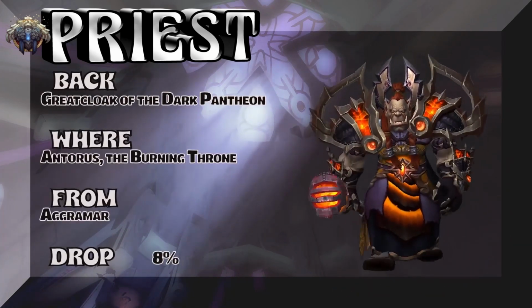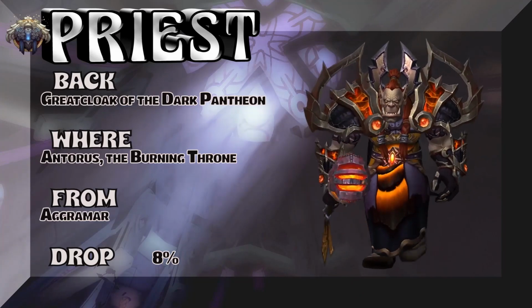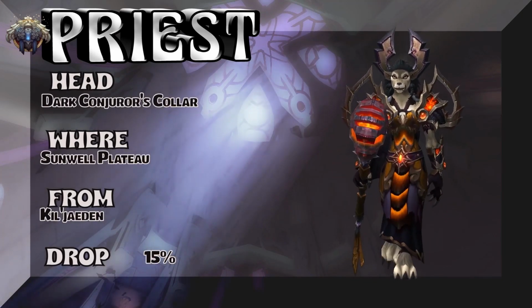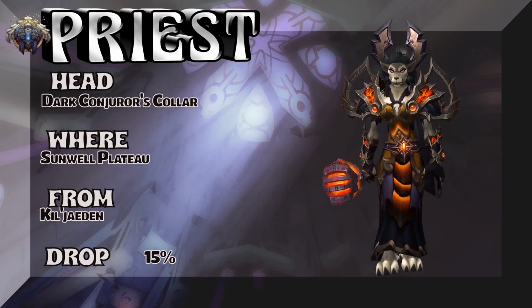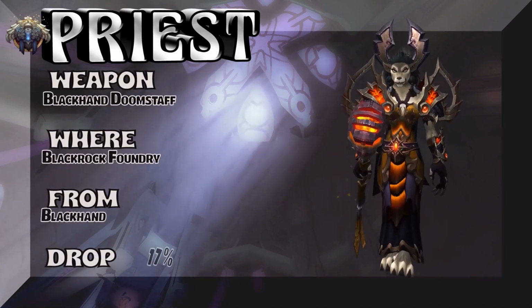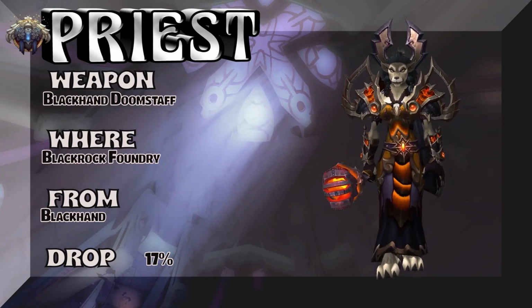The back, the Great Cloak of the Dark Pantheon. The Burning Throne, Argus is the boss, and 8% on the drop rate to pick up the cloak. And we have a Lady Worgen showing you the headpiece, which is straight out of the Sunwell Plateau. Gotta fight your way all the way to kill Kil'jaeden, 15% on the drop rate for the headpiece. And the last piece is the weapon, which is straight out of Blackrock Foundry. Blackhand drops it, 17% on the drop rate for the staff.